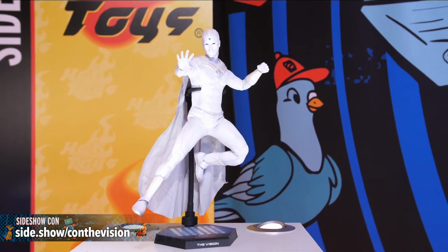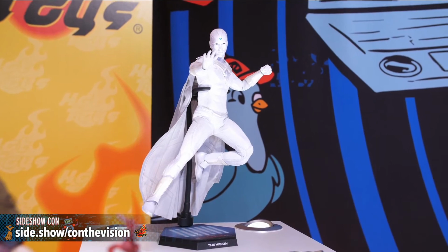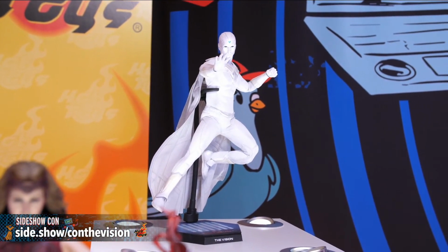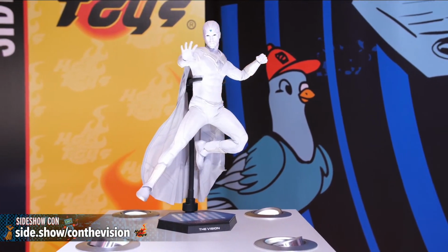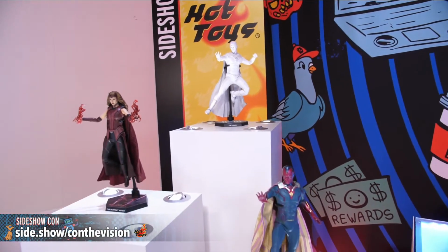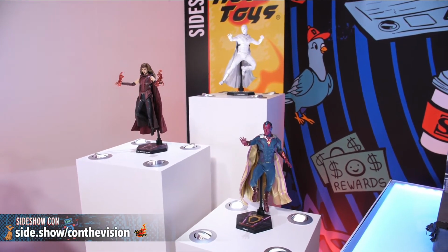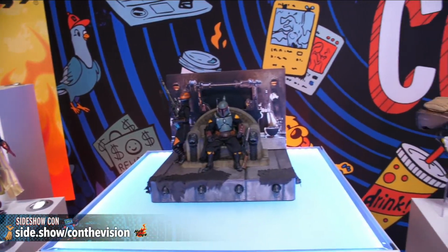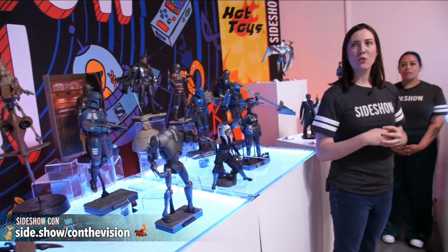Had that dynamic figure stand as well. And again, he has the textures throughout his costume. He'll have an energy beam accessory that you can put onto his head as well. And just a really, really unique addition to your collection. And you can get both Visions, have them fighting, facing off. That's so cool. That WandaVision collection, they did such a great job with that. And to have it so close after the series came out, I'm sure fans are so eager for these pieces.